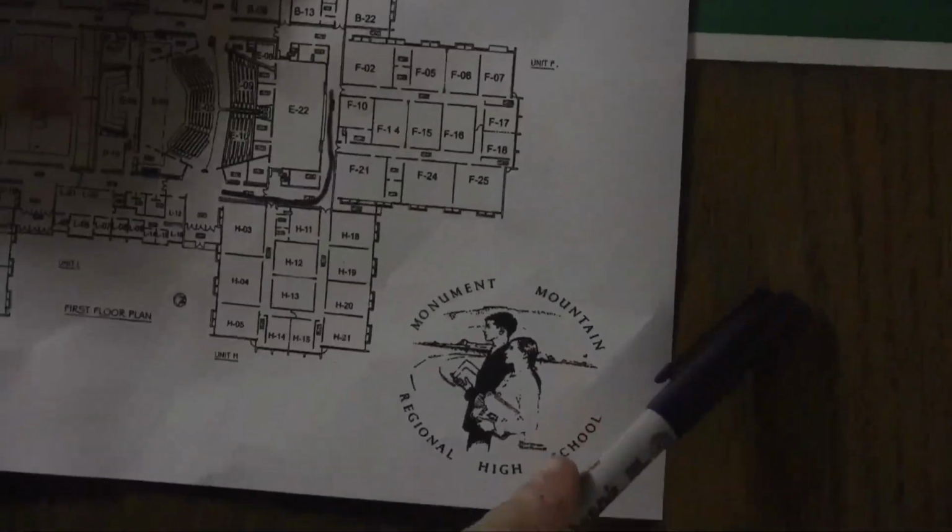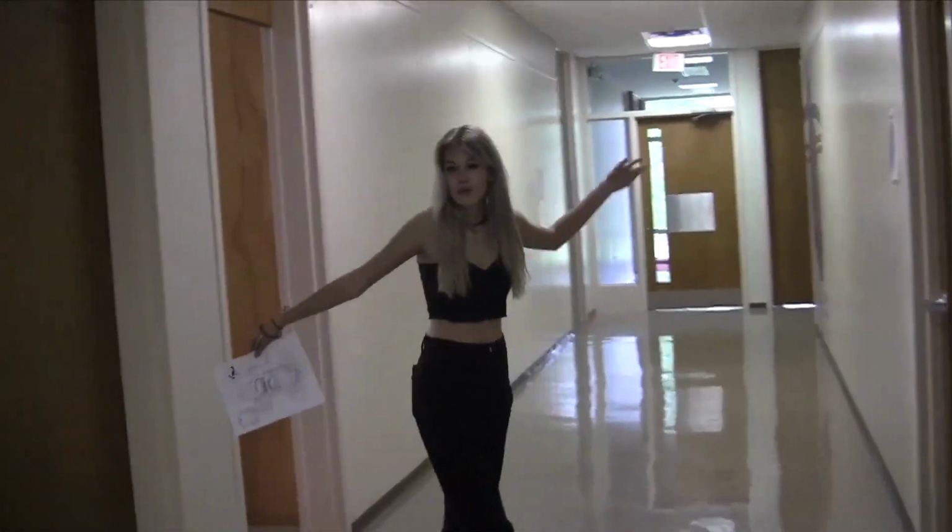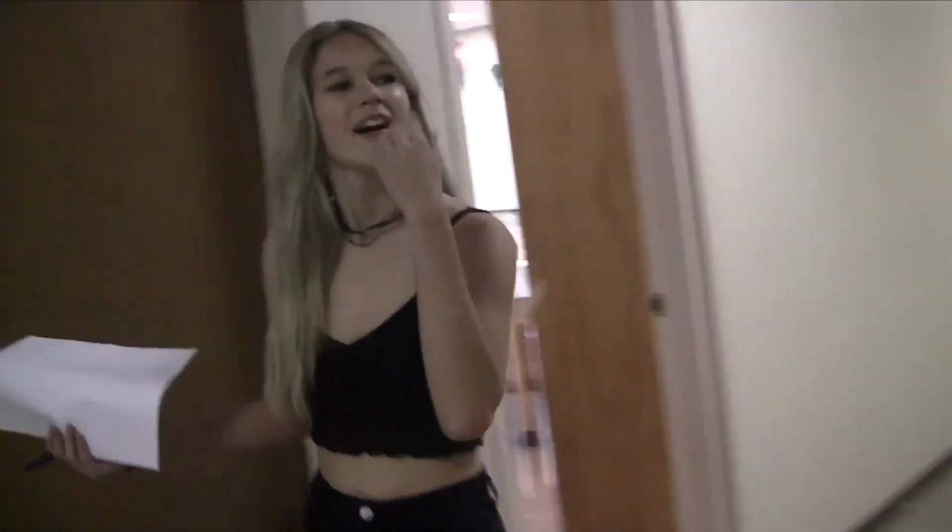This is where we have our math classes, our science classes, and anything pretty much academic. This is my least favorite wing. Mine too. This is biology for freshmen. It's going to be in the F wing.